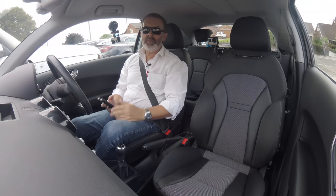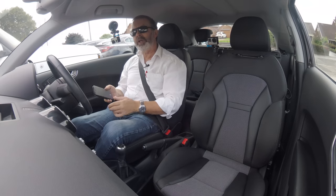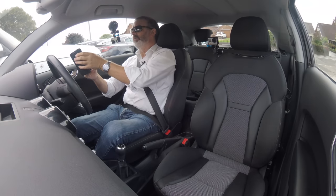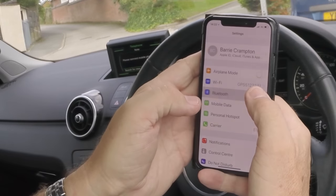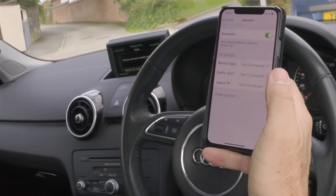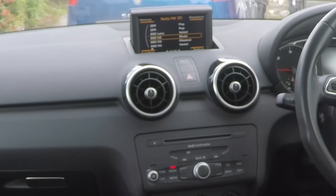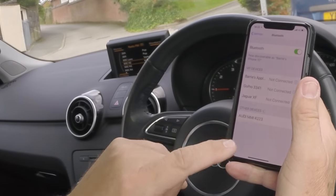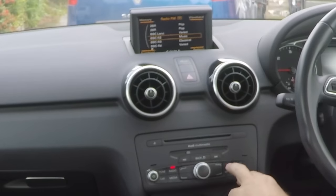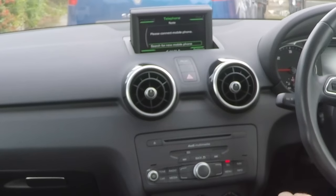Okay, I'll just show you how to pair your mobile to the Bluetooth audio system in this Audi A1. First of all, we make sure Bluetooth is on. So into Bluetooth, Bluetooth on. That's on there. And then from any screen, so it's already picked up Audi MM4223, but from any screen into telephone, and then it's showing search for new mobile.